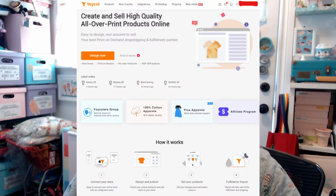So I usually use a site called Printful, and they have a lot of choices. They are quite expensive. I usually make just a couple of dollars per item, which is fine once you make one graphic, and then if you sell it a bunch of times, it's great. But I was looking online and I found another site that was a lot less expensive and had a lot more options than Printful. And so I thought I would give them a try. It's called Yoycol. And here's the website on the screen here.